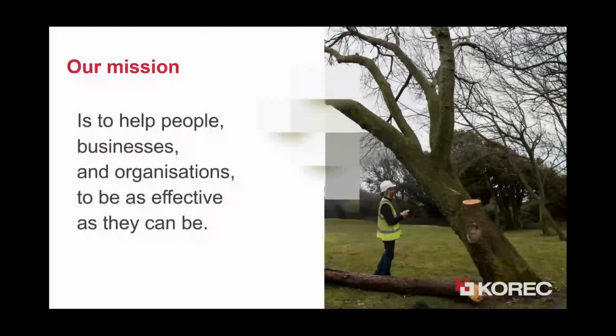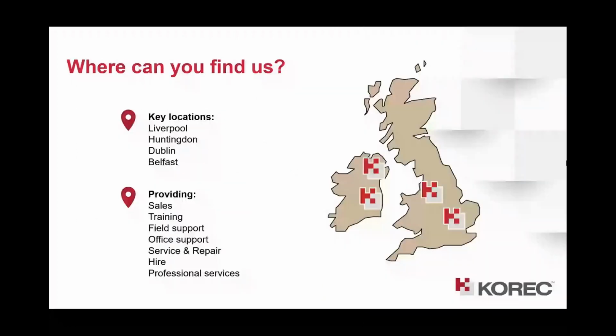So KOREC's mission statement is always to help people, businesses and organisations to be as effective as they can be. So, bring your benefits, whether that's cost savings, efficiencies, things like that throughout your business. And just in terms of where we're located, head office is in Liverpool. Our main operations centre is down in Huntingdon in Cambridgeshire. And then there are offices over in Dublin and Belfast as well. And throughout those bases, we're providing sales, training, support, service and repair, hire and professional services around some of the solutions.